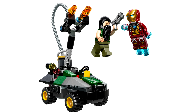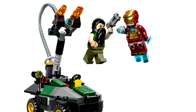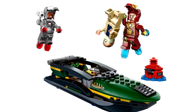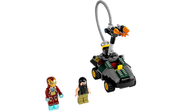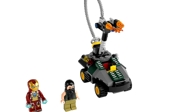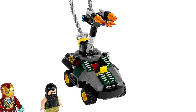This go-kart never appears in the film. Heck, there was no final battle with the Mandarin. He was a joke villain, an actor called Trevor, concealing the true villain of Iron Man 3, Aldrich Killian. The Zamboni go-kart from hell is adorably awful. I feel bad for the dude, honestly. Like, it's just a unique build, but what the hell was LEGO going for? What is this vehicle even?